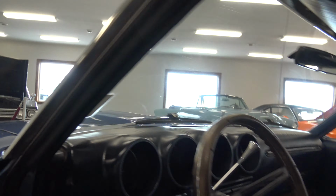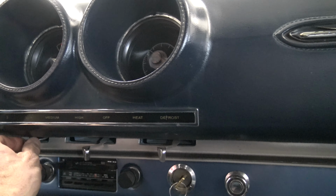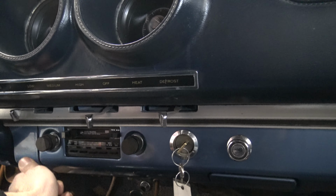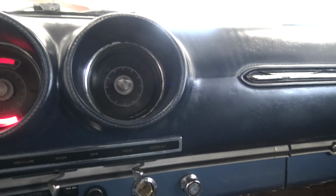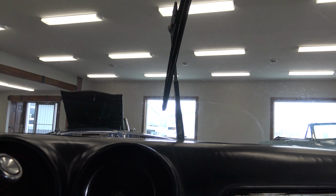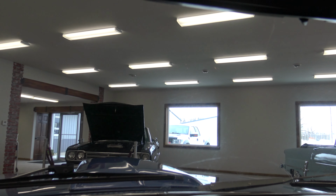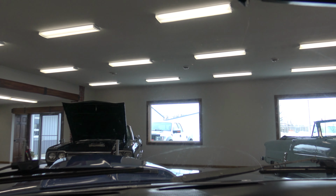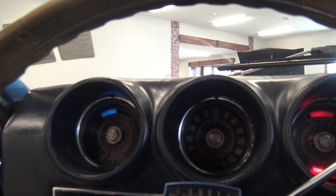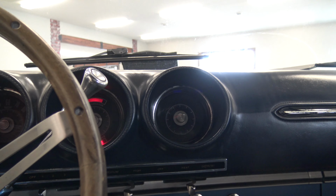Other than that, let's go through kind of what works and what doesn't work while we're in here where it's warm. Horn works. Heater fan works perfect. AM, FM aftermarket radio works. Power top, like you said, works great. Wipers work. They are 2-speed and they park correctly. Turn signals in the hood are not working. Our cold light works, gas gauge works. Oil pressure and alternator are lights. Other than that, I think that's pretty much it.